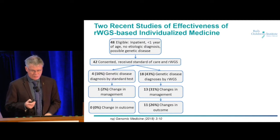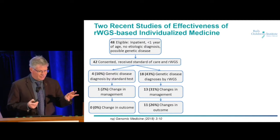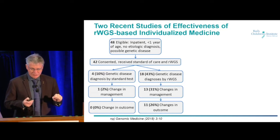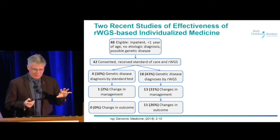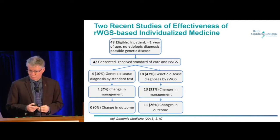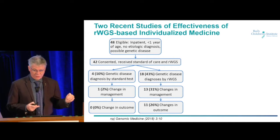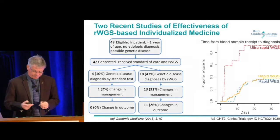If we skip forward to 2018, a more recent examination, different ethnic group, different ICU, different methodology, but the same intent, and the same result, that we have changes in management in 31% of infants and 26% have a change in outcome. This has now been recapitulated in over a dozen studies with groups from around the world.